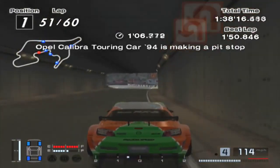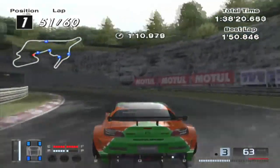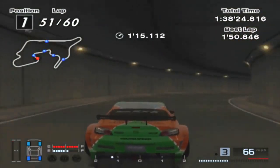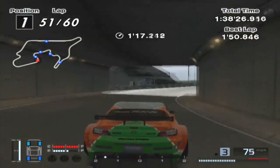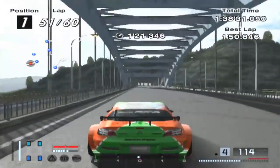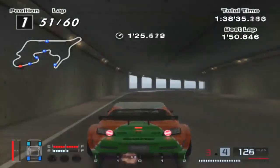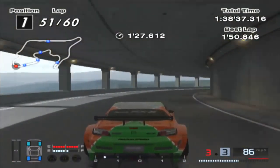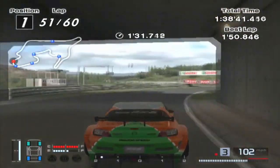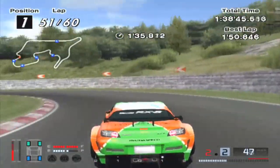Calibre is pitting in again. And so the Nissan, 3 pits. Me, 5 pits.